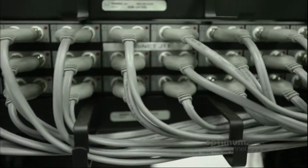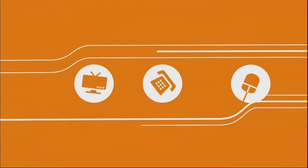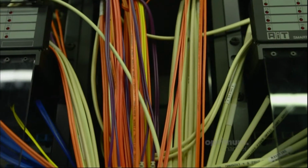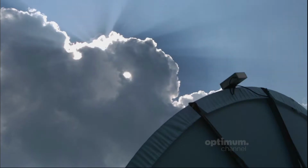Thousands of miles of fiber. Our system is getting bigger and bigger every day. That's why we need state-of-the-art equipment to maintain. We spend quite a bit of time making sure we get it right.